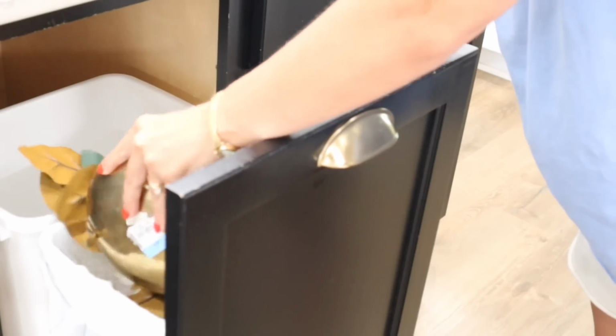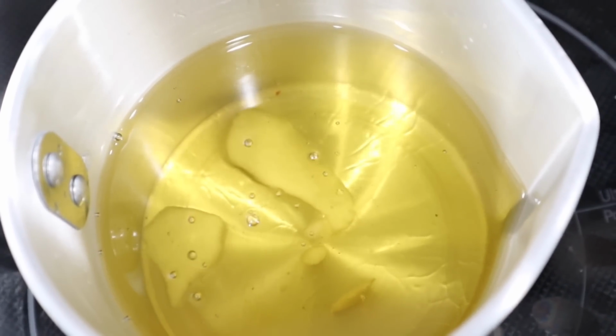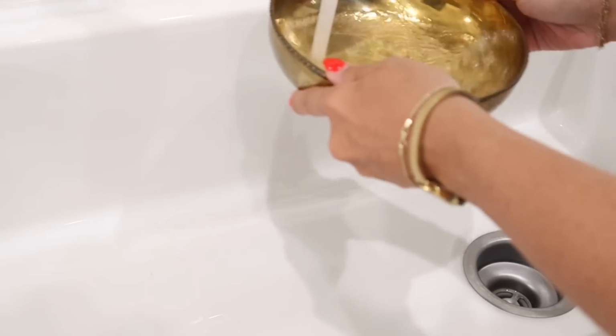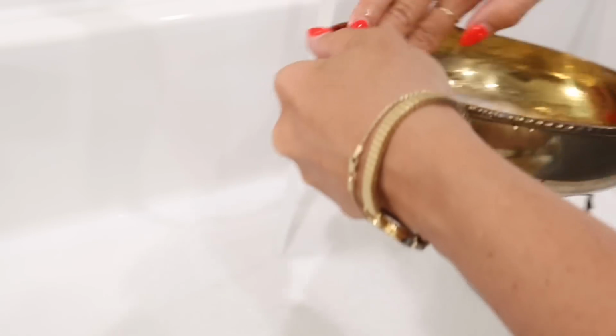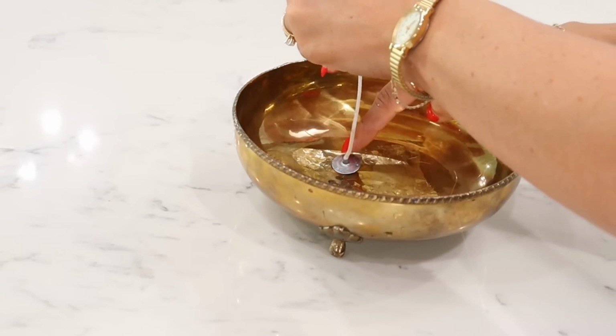Okay friends, now we are going to start revamping these pieces. So the first thing I want to do is go ahead and melt my wax. I have some 100% soy wax that I want to use to make this little dish into a candle. I think it will be really cute.